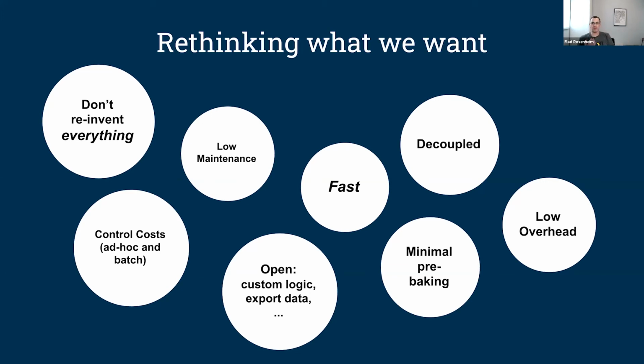And we want to have low maintenance, because all these long nights take a toll on people. And we want it to be fast, and we want it to be decoupled. We talked about Spark doing its preparation job, and then it doesn't have to wait for someone else. And it doesn't have to be Spark, it can be other things. And we want to have good visibility on costs, and if I can use the same solution for both ad hoc queries and batch, that's great. If I can't, it's a bummer.